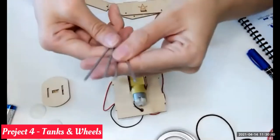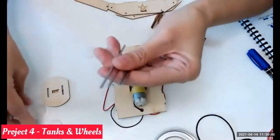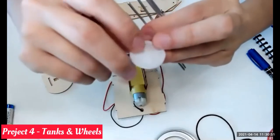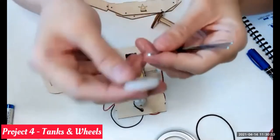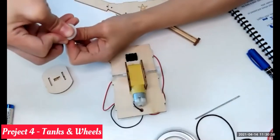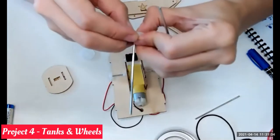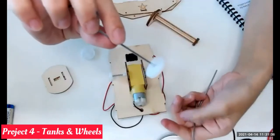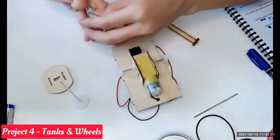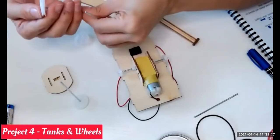And now you have four long axles. I want you to put the wheel to one side, just one side. And how you put it is the one with the prints, the little circles, face outside. The flat ones face inside. Just on one side. Just like that. So we do it for all four. The rough jutting ones face out and the flat ones face in.